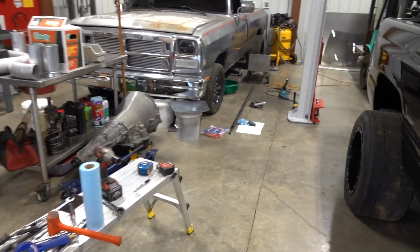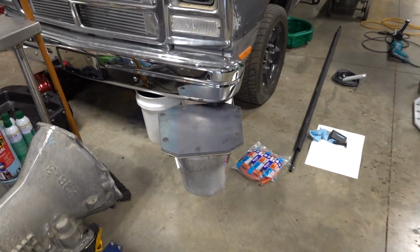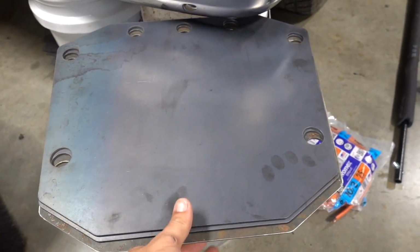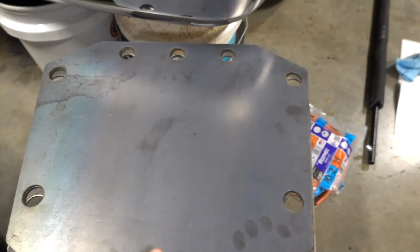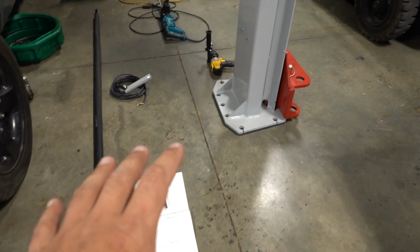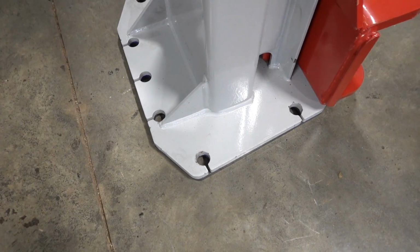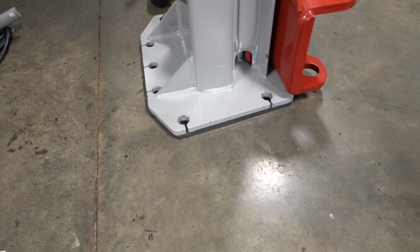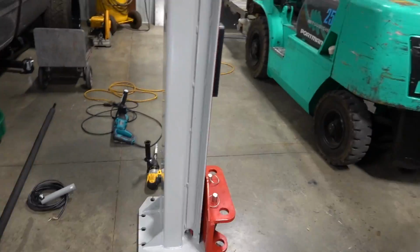Our man Kyle saved the day. He actually cut us out a couple thinner plates too, just in case we needed them. He plasma cut these things off of our drawings, and we put the ½ inch one underneath there. Holes lined up absolutely perfect. So we got to finish that up a little bit.